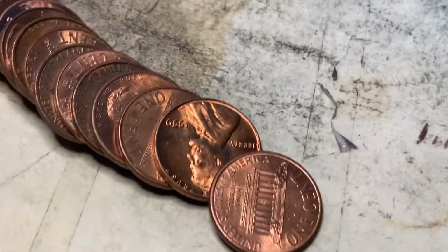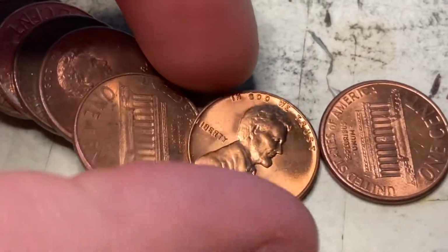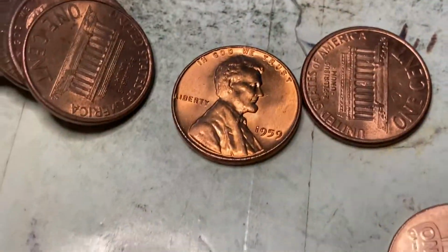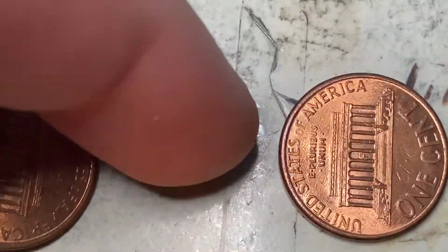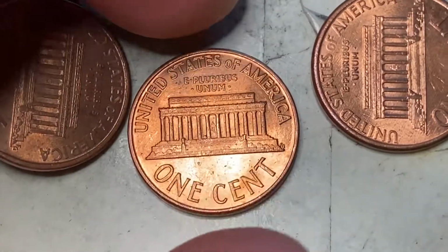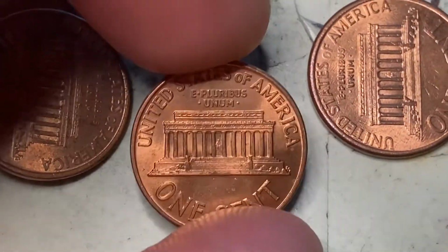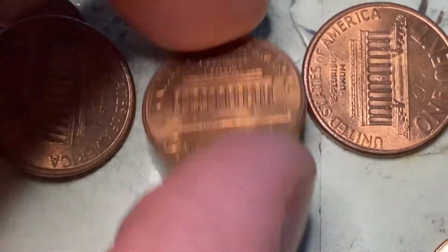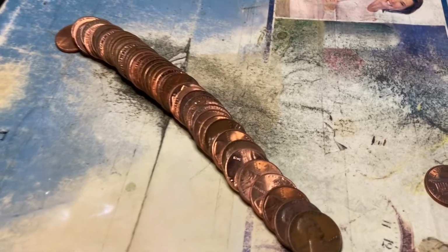Alright guys, this isn't a wheat cent, but I wanted to pull you in because I saw this stunning looking 1959 Philadelphia. This coin looks really, really nice. I'm probably going to put this one with the album. Even though I said I wasn't going to do any wheat cents, I'll just throw this one in there. Just for fun, since it's right after the 58s anyway. So, cool little find right there. We'll keep going.